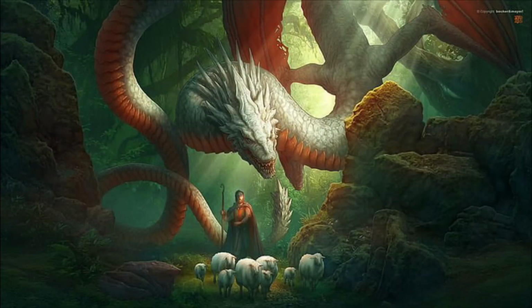The townsfolk decided to make a sacrifice each day, and so for the first week they left a sheep every day by the dragon's lair. However, this wasn't enough. The dragon still attacked. The next week they tried 2 sheep. Again, didn't seem to make a difference. So the third week they decided it was time to offer human flesh to the dragon.